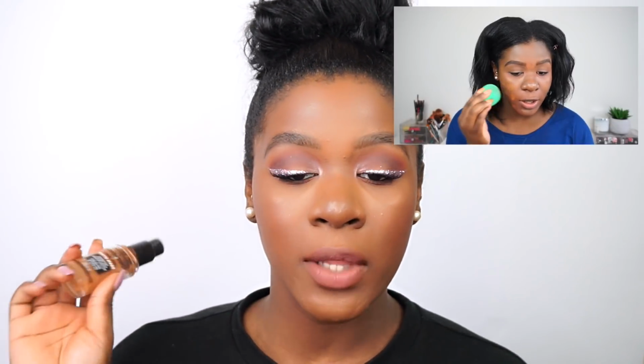Alright, so first things first is foundation. And this year, I have found a lot of foundations that I really do love in my collection, and the first one is the Covergirl TruBlend Matte Made Foundation in the shade D50. This is such a good drugstore product. I love the way it blended on my skin and controlled my oil. It just looks so natural but full coverage at the same time.